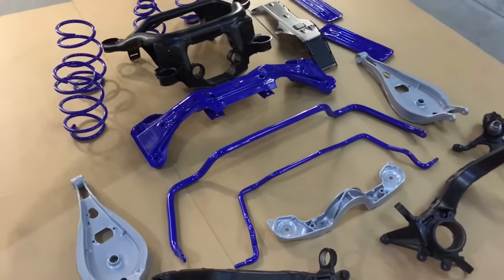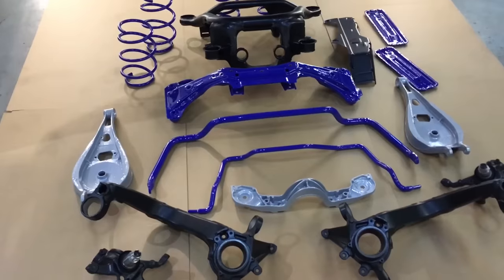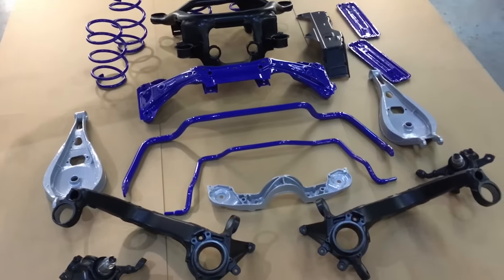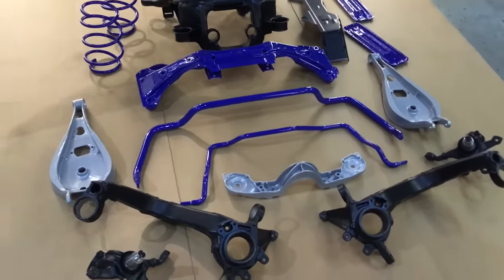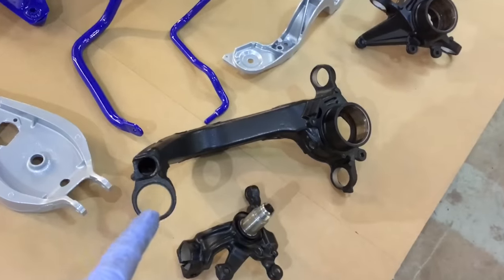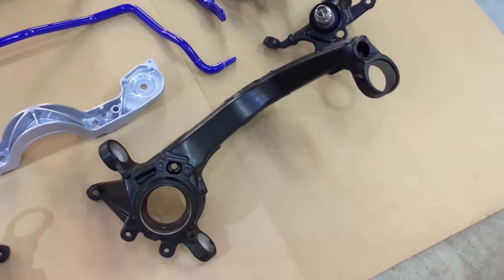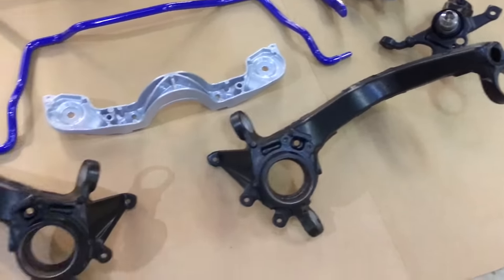There's also going to be a bit of red in this car as well, but only a few things like calipers, and I forget what else it is now without looking at the list, but there's going to be three to four colours on this car underneath. So here's the rear trailing arms, completely disassembled, blasted, powder primed, powder coloured.